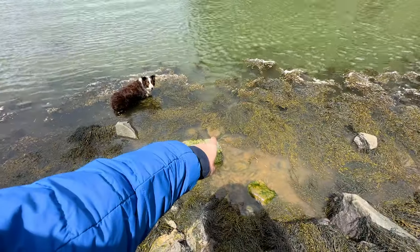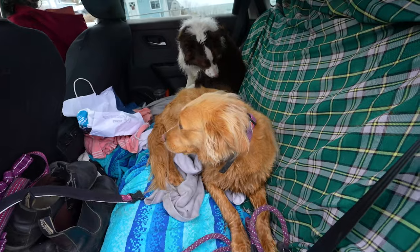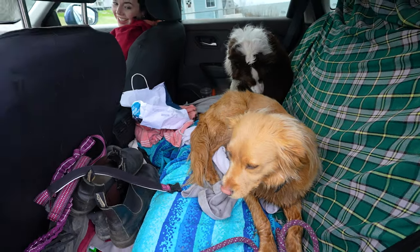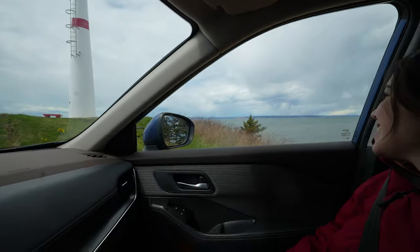Skylar was just standing on that rock there 30 seconds ago. And it's now underwater. You guys are all wet. Nice. That's a nice lighthouse.